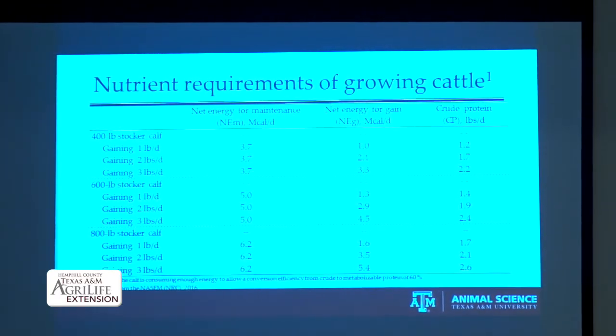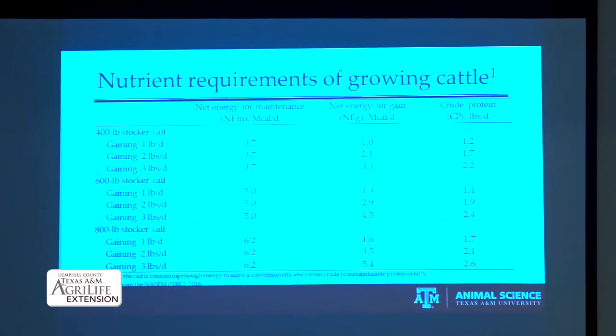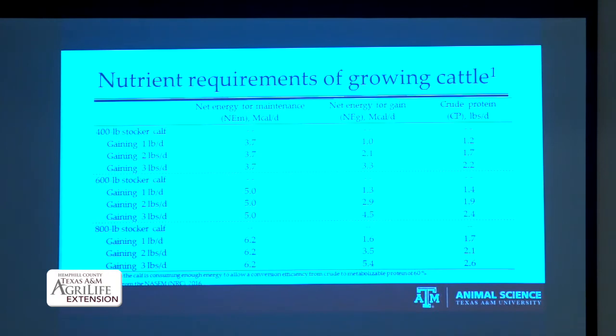A couple things we need to keep in mind about nutrient requirements. I mentioned they've got to consume enough energy just to keep doing everything that I'm doing and y'all are doing right now. Move around, breathe, heartbeat, all that kind of stuff, right? Then any energy we feed them or they consume above and beyond that dictates, for the most part, their rate of gain. Okay? Then we've got to provide them with enough protein to meet those requirements.